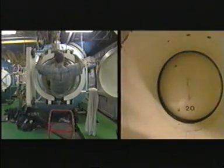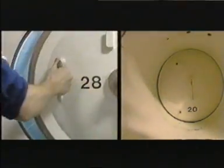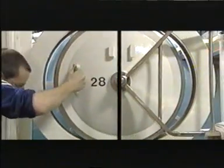The first 12 divers prepare themselves for this heavy task. Once the door is closed, the ordeal of the divers begins.